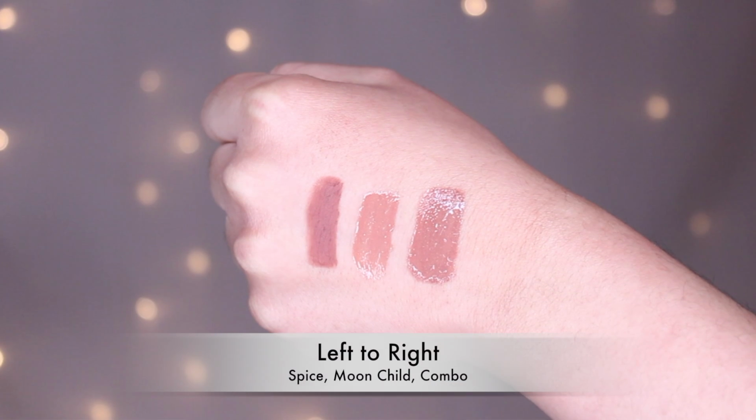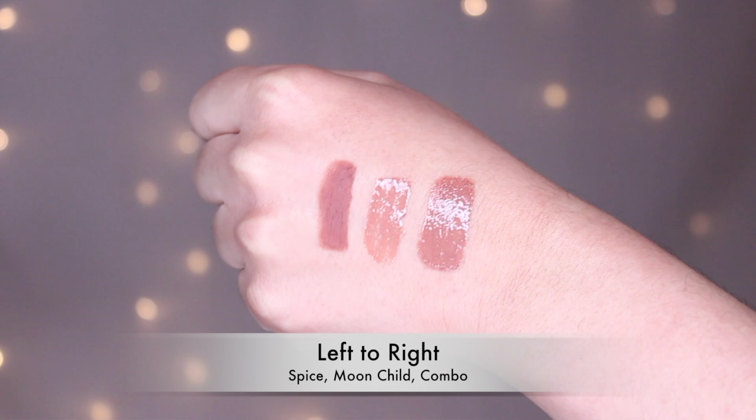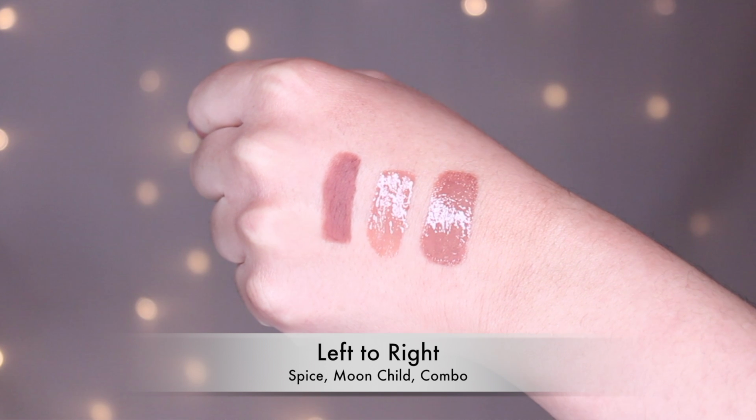So beautiful. I love the Moonchild lip gloss, but sometimes I feel like it washes me out a little depending on what I'm wearing on the rest of my face. This Milani lip liner just does the trick, adding that color. It's kind of like a peachy lip liner. It is like a darker shade, but layered with Moonchild on top just lightens the whole thing, and it just makes it the perfect nude lip.